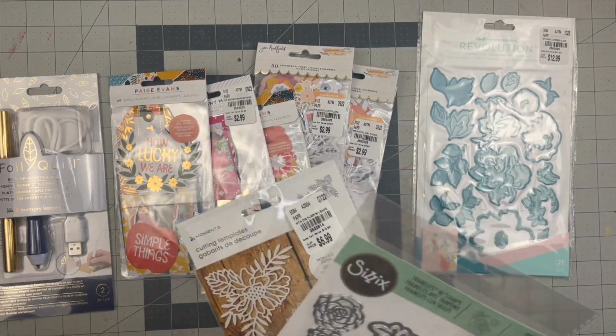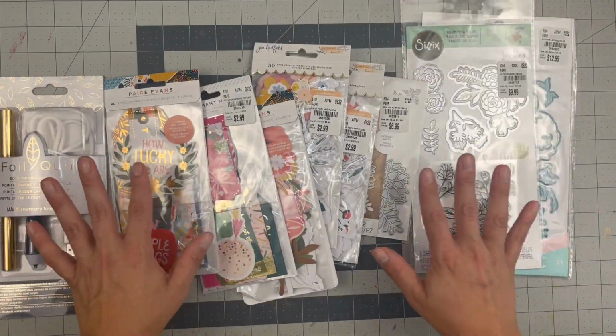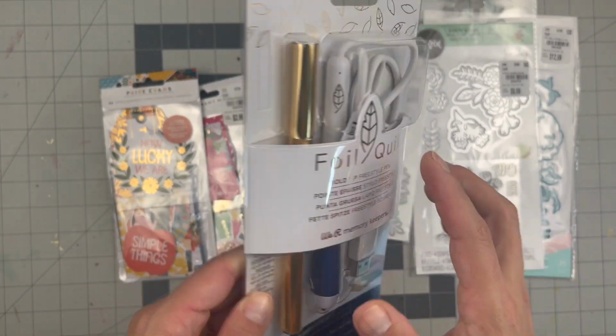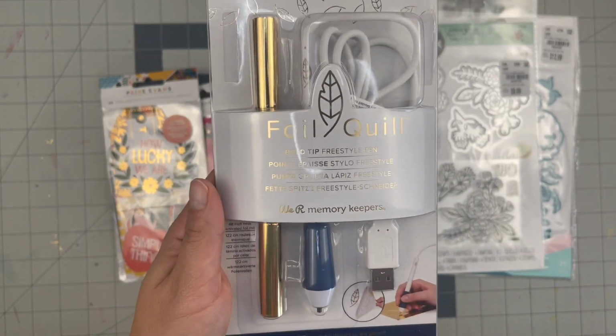So I took the drive over. I've gone twice now. So this was the first trip, and I'll show you the second trip. So the first trip, I got a foil quill, the bold one. This one was $19.99. Don't get me wrong.